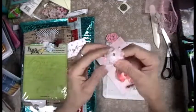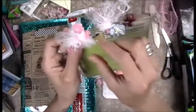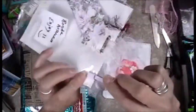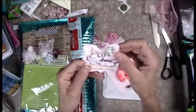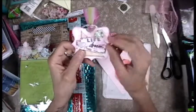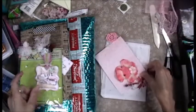And look at all this. Oh, these are little paper clips. Oh, and it looks like a little dress, and it clips on. I meant to say clothespin. Char, see, you got me calling them paper clips. Oh, these are adorable. Look at that. You did such a great job on these.